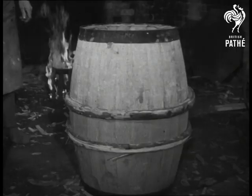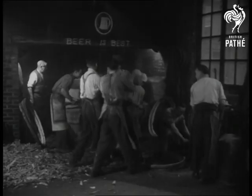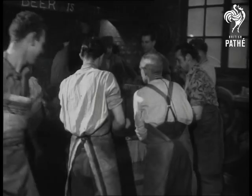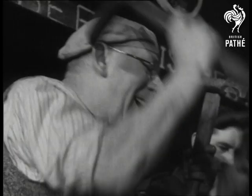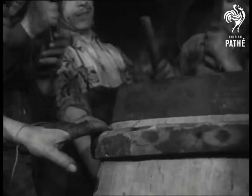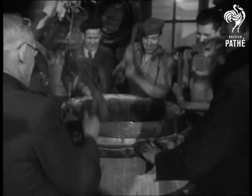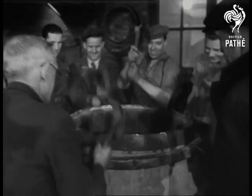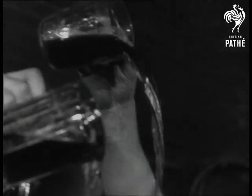Borne aloft, he's bundled into his newly made butt, and the ceremony of trussing a cooper, as it's called, begins. Oak shavings from the original staves are showered into Arthur's prison, still hot from the firing, followed up by a bucket of water. Next, 2 free pints of beer.